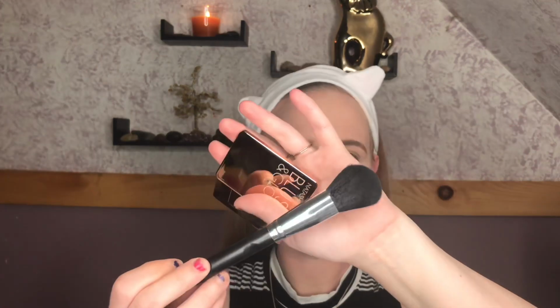Since I already know that the kind of look that I'm going to be doing today is a very neutral look, I'm going to finish the rest of my base. For blush, I'm going to be using the Natasha Denona Blush in Glow Mini. I've really been liking this, and I have used it a few times in videos already. It's just a very pretty blush. I'm going to use this Crown brush.